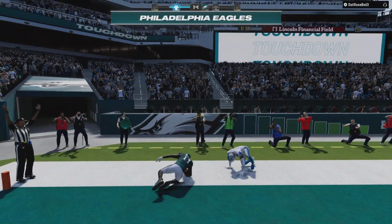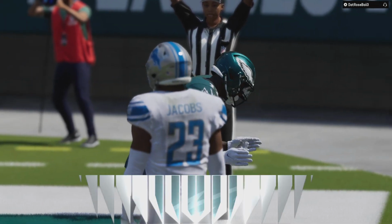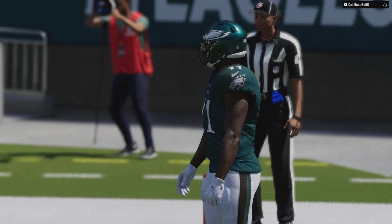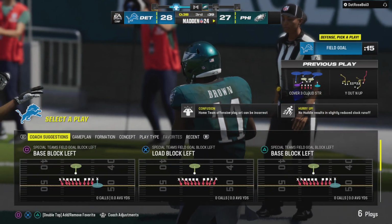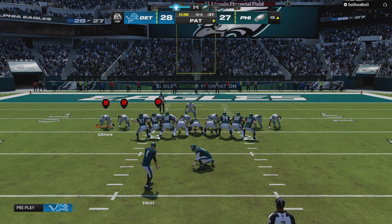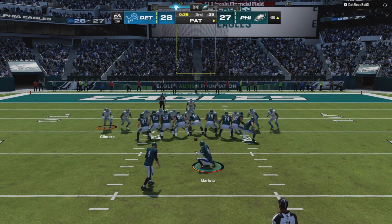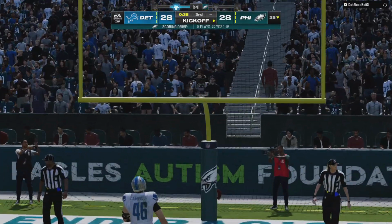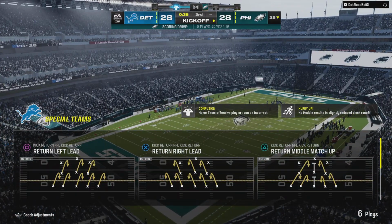And that's going to be caught for an Eagles touchdown. Jalen Hurts finding A.J. Brown. And the Eagles have a chance to tie the ball game here in the final minute of the 3rd. Elliott now to add the extra point. He's got it. This thing's turning a bit wild here. We're tied at 28.